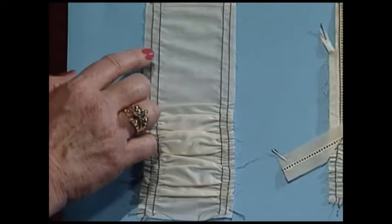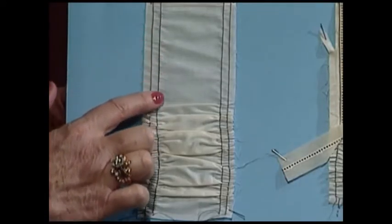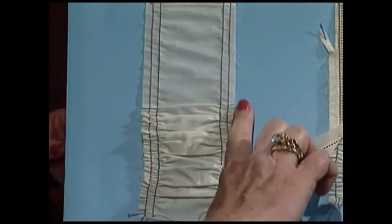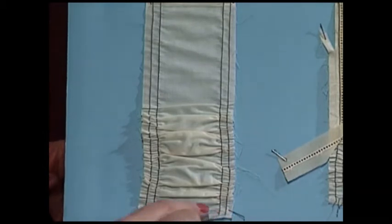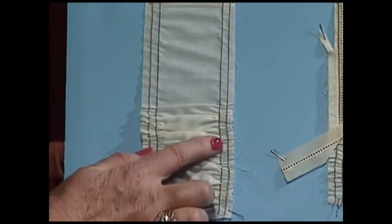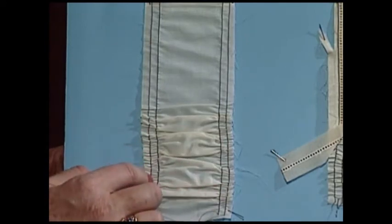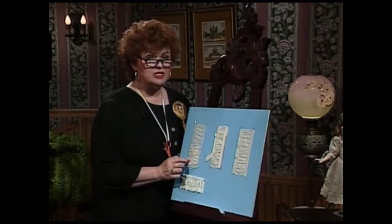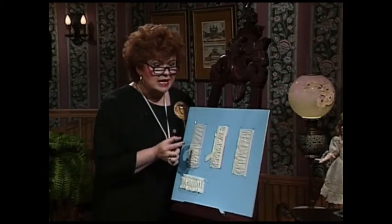The first method I have for you has two rows of gathering run all the way down the length of the puffing, two rows on one side, two rows on the other side, and then simply pull the bobbin threads. Gather your puffing as tightly or as loosely as you want it to be gathered. It really is okay to have loose puffing or really, really tight puffing.